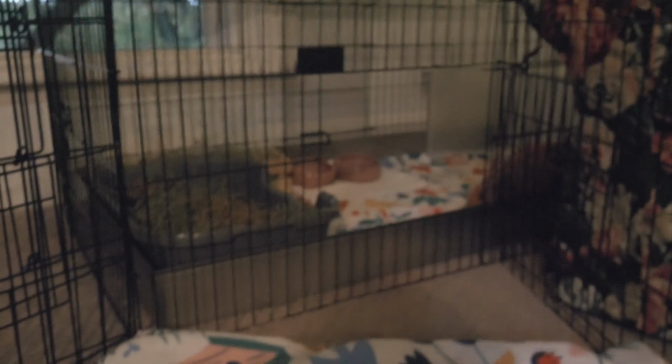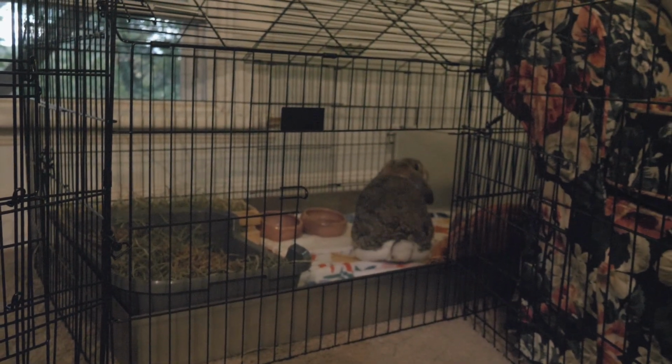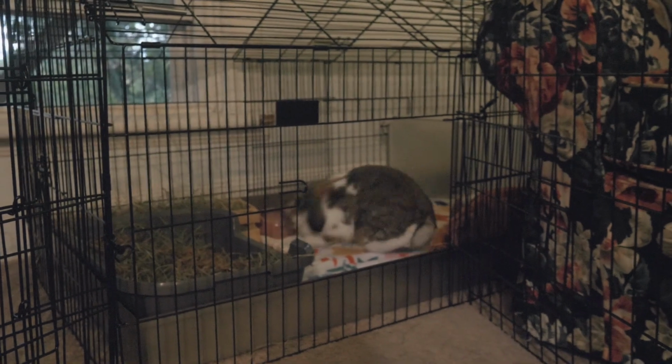I really like this cage though. My dad made me this tray when I was little and I had guinea pigs. It's made out of stainless steel. She seems to like it. Except when she digs at the stainless steel, it makes the worst noise in the entire world.